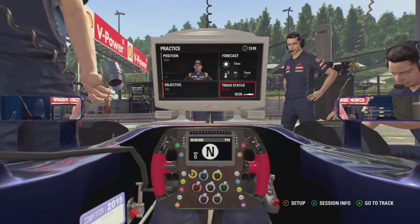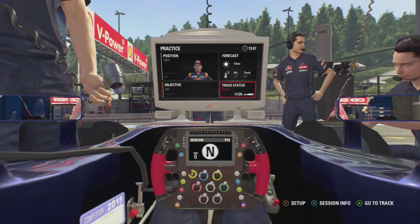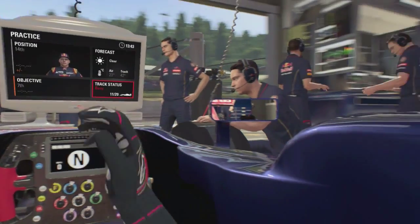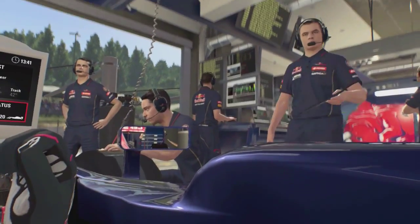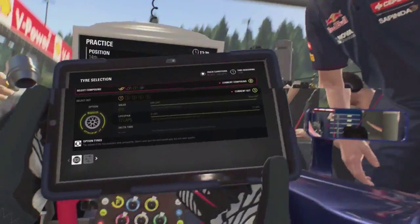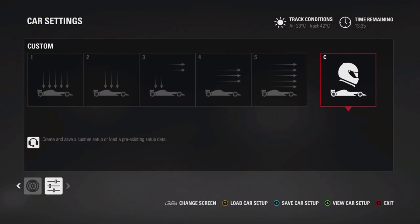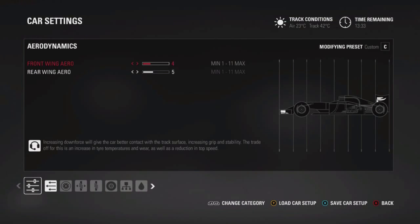And today, in this episode of Track Guide, we're going to be taking Max Verstappen, now in his Toro Rosso, for a lap around the Spa-Francorchamps circuit as we get our setup ready now. And it's funny how a year ago today it was announced that Max Verstappen would be a racing driver for Toro Rosso. So let's get on to the setup.